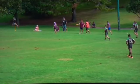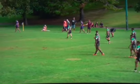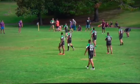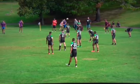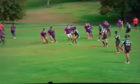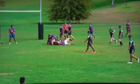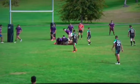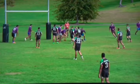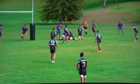So East Coast Bays on attack now. Remember, we've only got probably one set of 6 to go. It could be half time then, at the end of the second quarter. He's reiterated that it's the last set of 6, and once again, that winger doesn't know the rule. Right, ball goes out to number 10. And he's tackled short of the line.